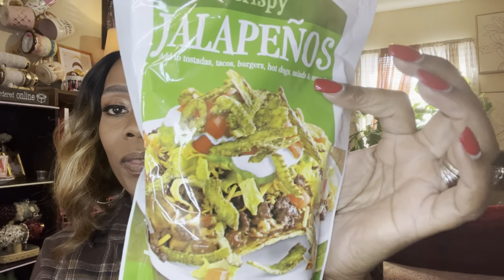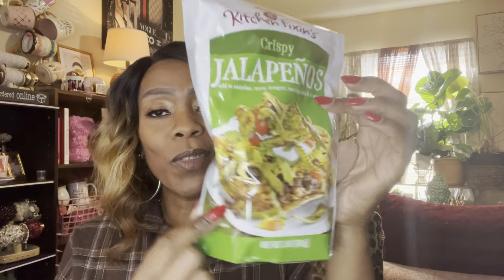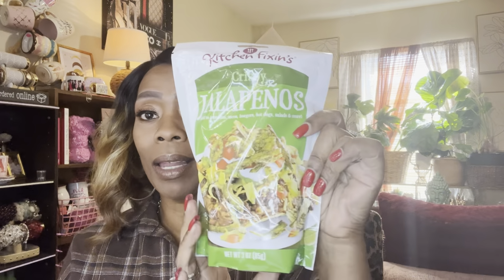I also picked up some of the Kitchen Fixings crispy jalapeno. It says you can add it to tacos, burgers, hot dogs, salads, and more. It's a 3 ounce bag. So I did pick up these. I've never had these before, but they look absolutely delicious on the tacos. So that's what I plan to put them on, and also my salad.